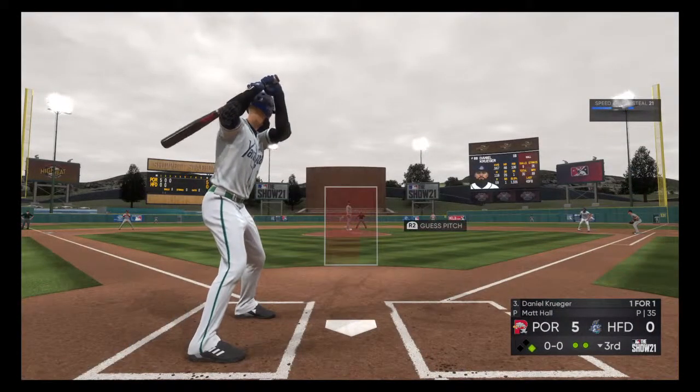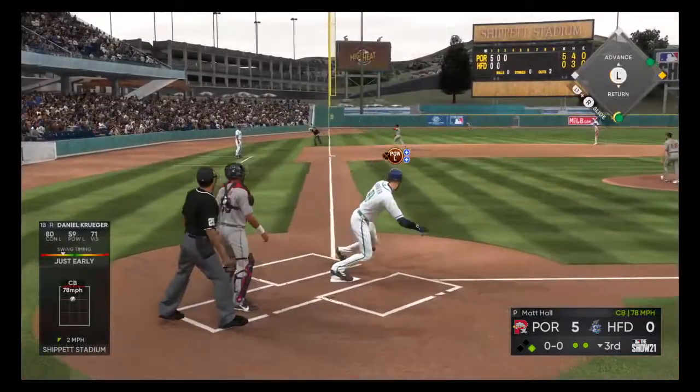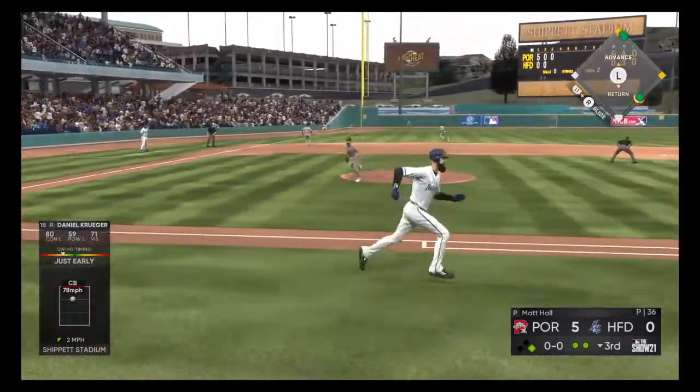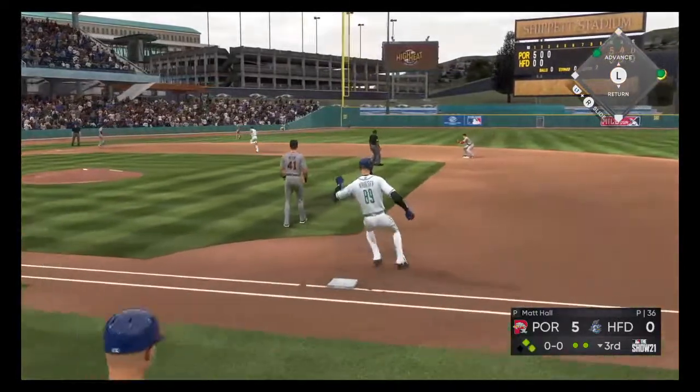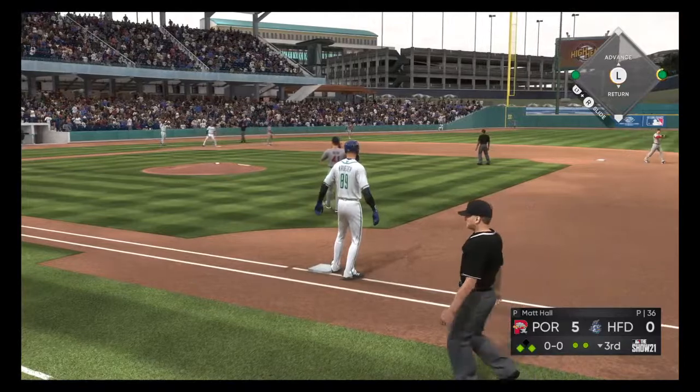Stepping in once again is Daniel Kruger. He doubled his last time up. Yeah, he jumped all over that first pitch last time up. Interested to see if he has the same approach this AB. That gets down, and the inning will continue. So now they'll have runners on the corners with 2 away.